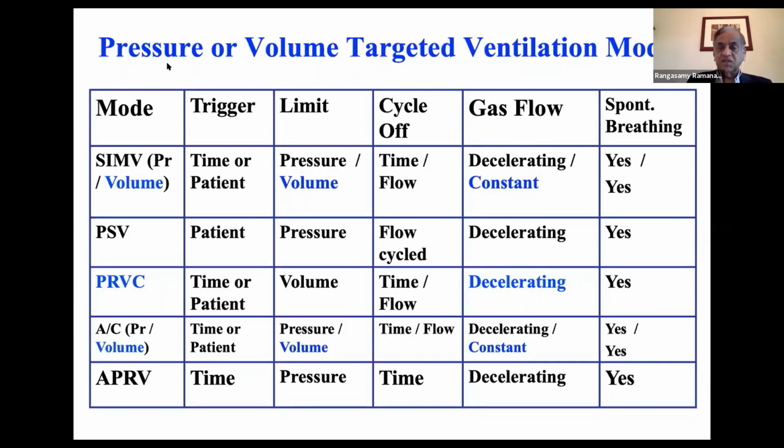Exhalation starts. Okay. And fortunately, in all these modes, spontaneous breathing is allowed. Baby can breathe spontaneously, whether you're on SIMV, pressure support, PRVC, assist control, or APRV. Okay. So pressure control is decelerating flow. Volume control is constant flow. But most ventilators nowadays can change the flow pattern to decelerating flow too.